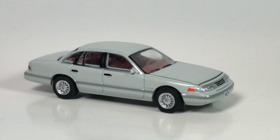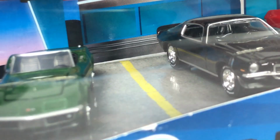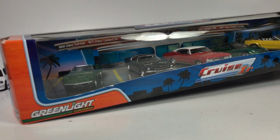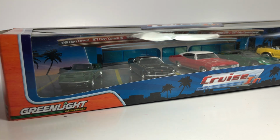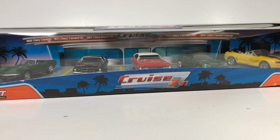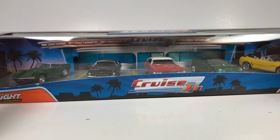All right, lastly, it's time to fight with some packaging. We got this cruise in Greenlight thing. I'm gonna zoom out a little bit here if we can. I'm running out of room here. So we're gonna fight with this package. There's a couple things that make me nervous about it. And of course, one being that there's rubber bands involved. And whenever you have rubber bands involved, you get nervous about them peeling off paint and stuff. Now, I don't know if this is old enough to have the rubber bands completely deteriorated and have that problem. But you never know. And we're going to go ahead and try to get this open.